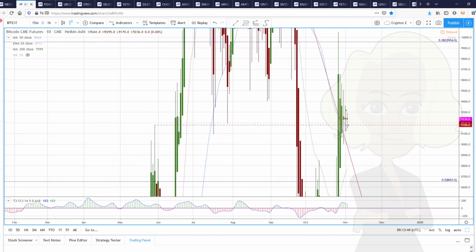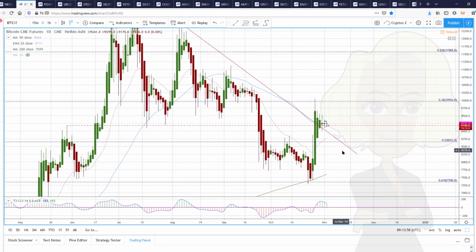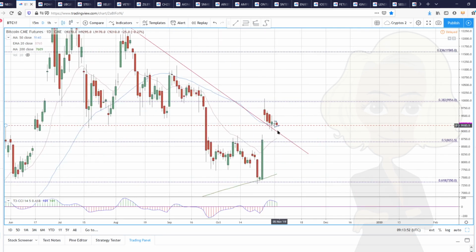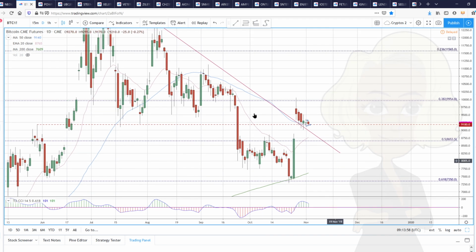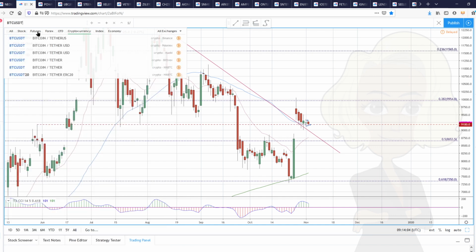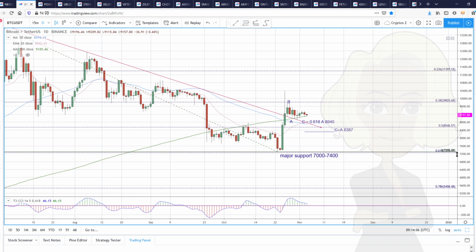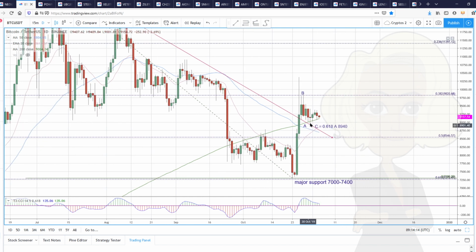And this is the gap that everybody's talking about, which would bring us back to 8,653 if I put regular candles on in the futures. Actually, the gap takes us a little bit higher than that, 8,724. If we go back, say, to Binance and take a look, you can see that this is quite similar to the scenario we've got here.